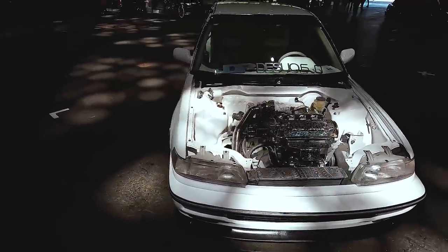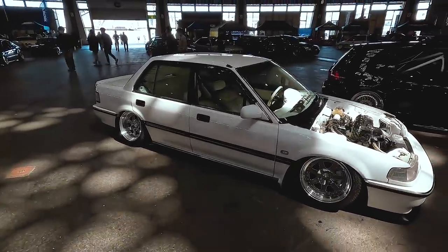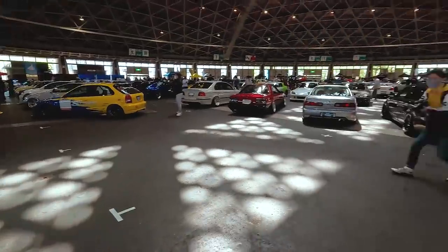Another great thing about this year is that I'm not working, so I don't have to judge this show. I can just walk around for the first time ever. I can walk around freely and enjoy all this.